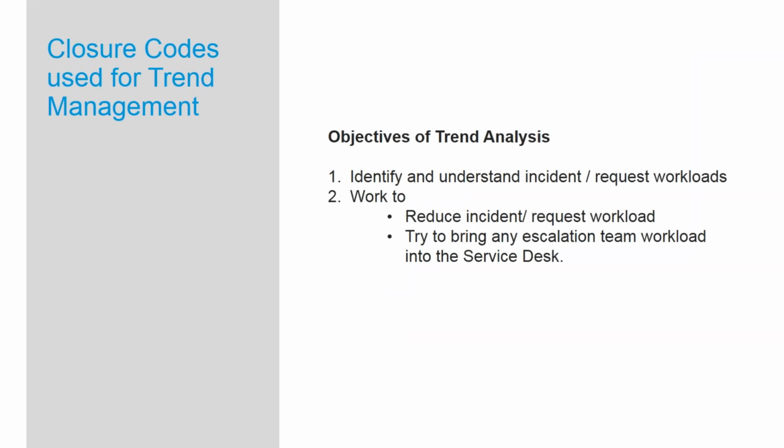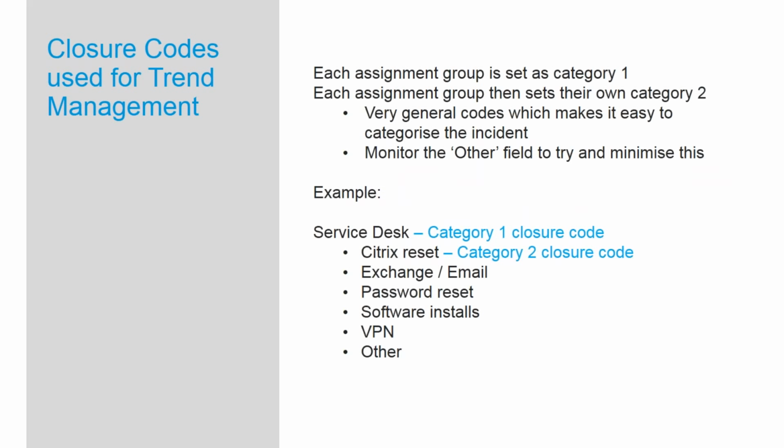So my objective of trend analysis was to identify and understand the incident and request workload, and then work to reduce the incident and request workload, or try and bring any escalation team workload into the service desk, making that one-to-one relationship between the customer phoning up and the service desk resolving it, not needing to actually escalate it to any other team. I achieved this by actually flipping the closure codes on its head. We don't do closure code 1 by services or software or anything. We do it by assignment group. And that assignment group can then choose what closure codes are beneath it. But it has to be quite general.